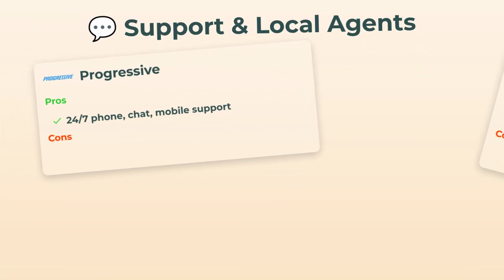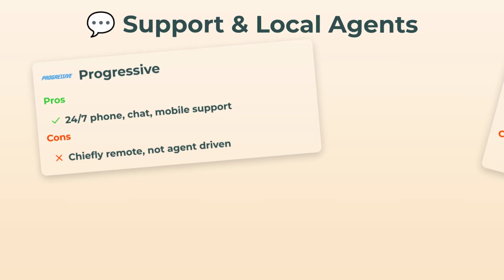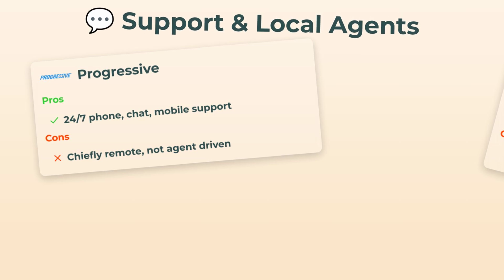Now for support and local agents. Progressive is pretty much always on. Phone, chat, and mobile support are all there, no problem. But if you're after that personal touch, not really their vibe, it's mostly remote service.